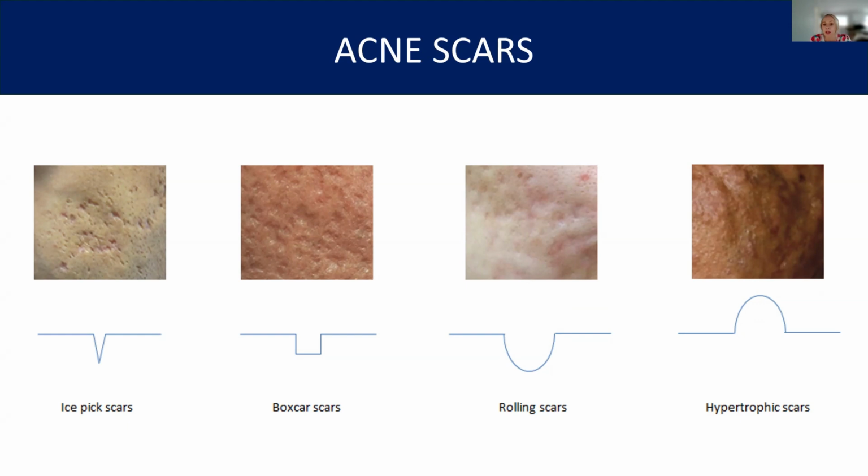Then the last one here is our hypertrophic scars. Another type of acne scar that we see is characterized by that raised edge above the skin surface due to the excess collagen production during that healing process. These scars are normally quite thick, raised and firm in comparison to the other scars.